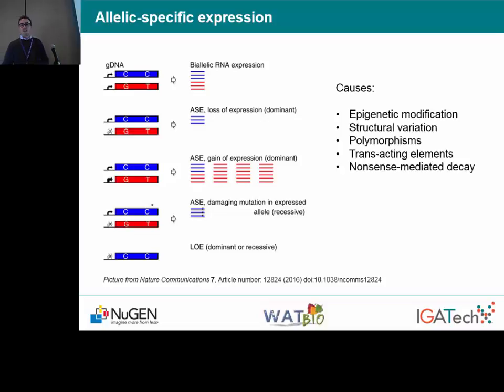So allele-specific expression is the phenomenon where the two alleles on a diploid genome are not expressing the same gene at the same level. We can have a balanced configuration where both homologs are expressed at the same level. But in some cases, we can have genes where one allele is not expressed, or they are highly unbalanced, or we can have loss of expression and other scenarios. What is causing this can be epigenetic modification, structural variation, polymorphism in the promoter region or the enhancer region, trans-acting elements, and also nonsense-mediated decay.